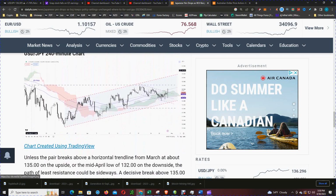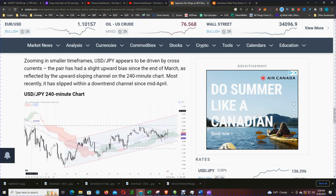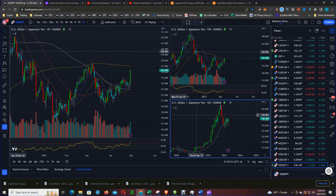All right, and on their 240, according to the article, price closed above this down channel on the 4-hour chart, within the up channel on the weekly. Price has also closed above the Fibonacci cloud on the, again, 4-hour chart. All right, so let's go to the analysis.